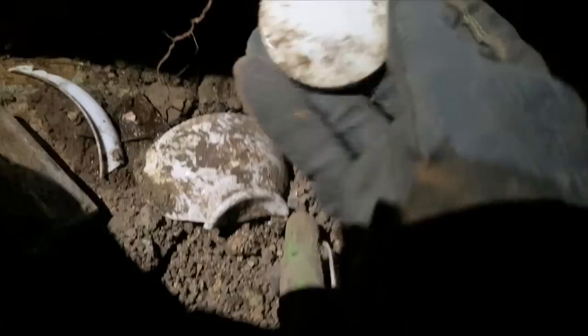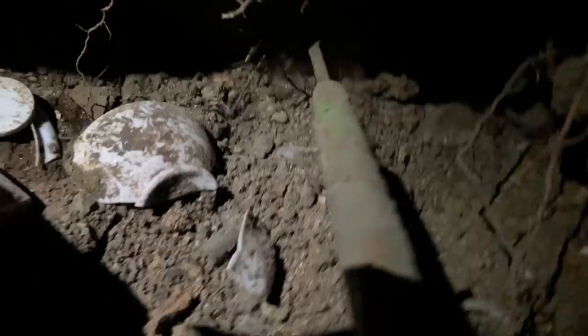lamp shades, and oh, there's a little top to a, like a marmalade or a creamer, probably French. Okay. Artifact Madness, medicinal bottle. Oh, I love it. Oh, it's so sexy. Oh, man. Oh, look at that. Oh, it's a lid. Blossom lid.